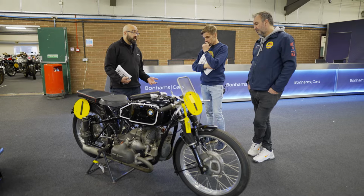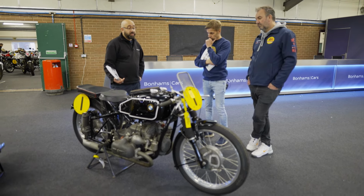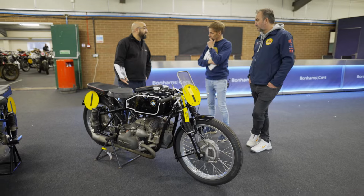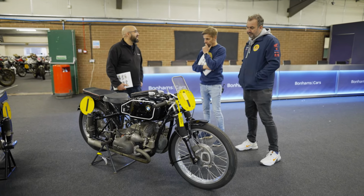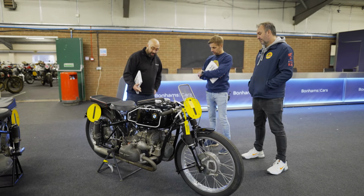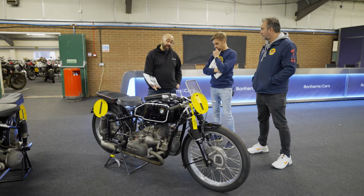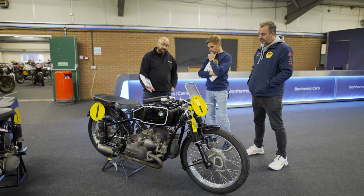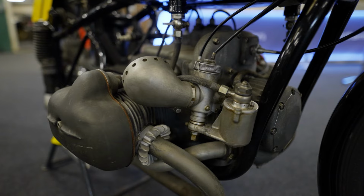But it's also a much more limited market. Of course, because you can't take this out for a ride on a sunny day. No, it's going to be a very specific market. And don't forget also, we're talking magnesium cases, original cases. Wow. If you damage those, you're not going to be able to repair them. No.